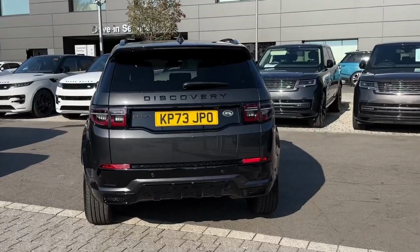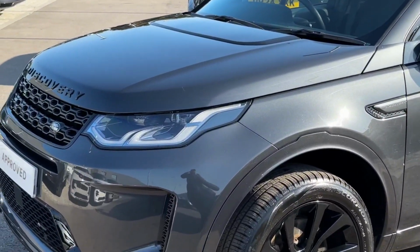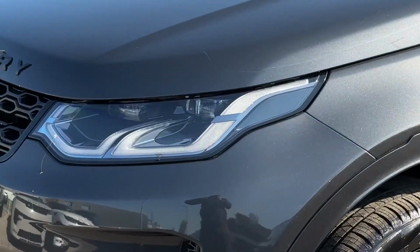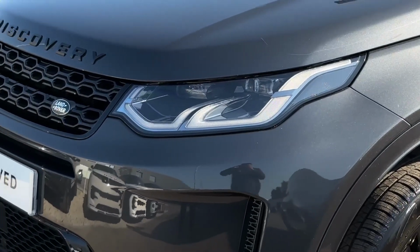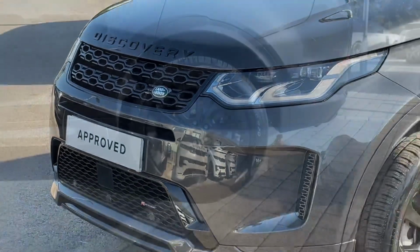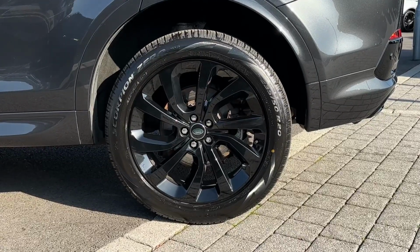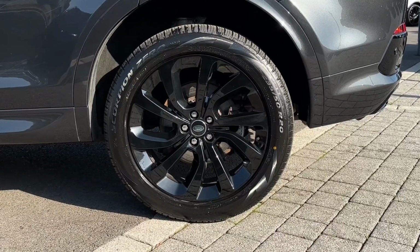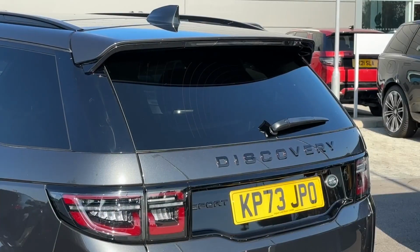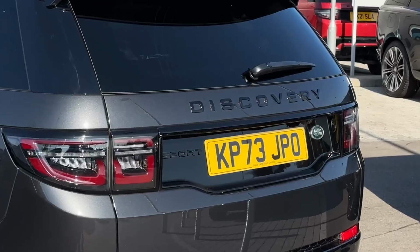colour Carpathian Grey. At the front of the vehicle we'll find a set of LED headlamps with signature LED daytime running lights. The Discovery also benefits from having a set of front parking sensors set into the lower bumper. Down below, the vehicle comes on a set of 20-inch style 5089 gloss black alloy wheels which come in a multi-spoke design. To the rear of the vehicle we'll find some Discovery and Sport badging across the tailgate.